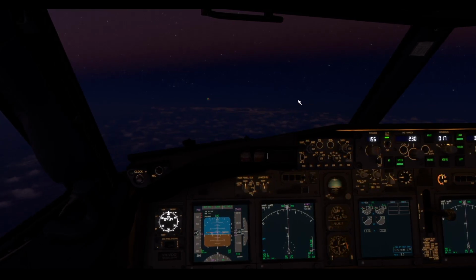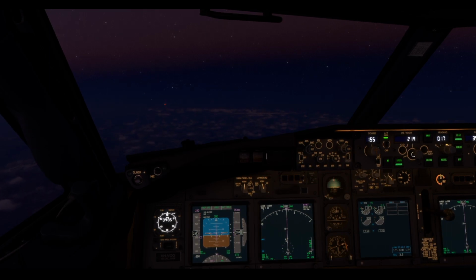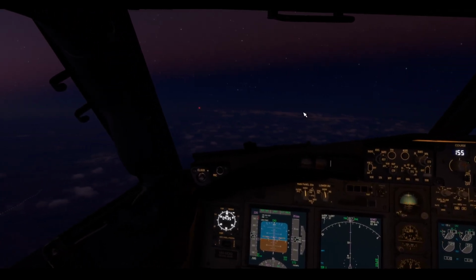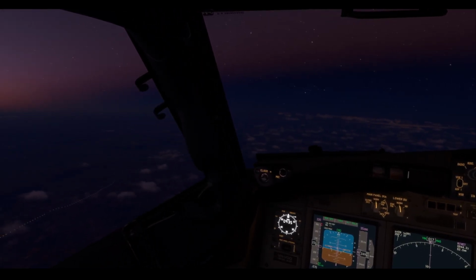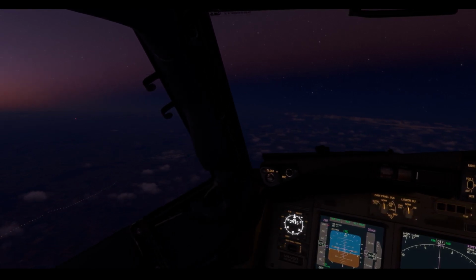887 for sequencing, turn left heading 350. Turn left heading 350, velocity 887. 238, descend via star to 10,000, QNH 1023. Descend via star, 10,000 for star, 238.